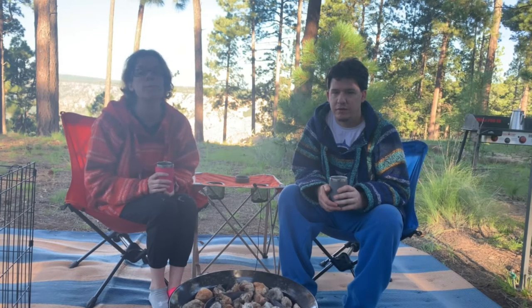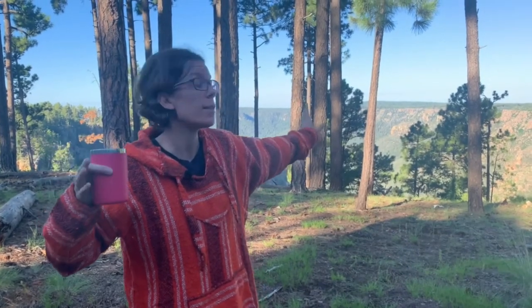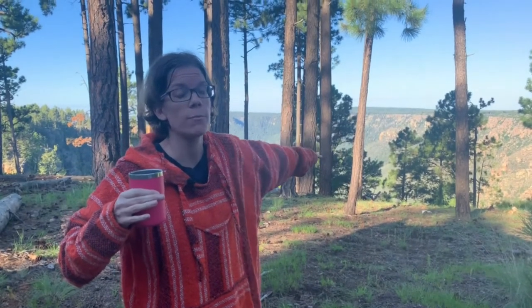Okay, everyone, so like Daniel said, this is our view. And we actually, when we show you our truck, you'll see we backed our truck up so that when we wake up in the morning, this would be our view. And it's been the most amazing view that we've been able to wake up to.